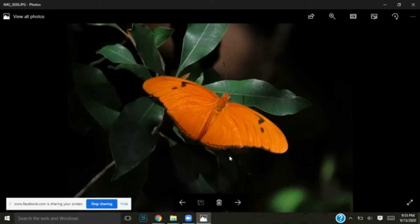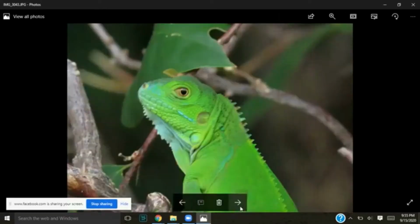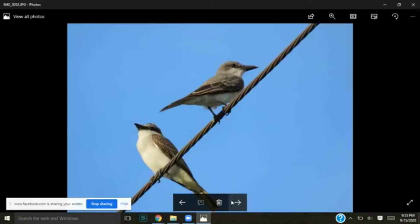Oh, a Julia butterfly, always very nice. And baby iguanas. You guys know I love the iguanas. I know not everybody has love for them, but I do. So if you enjoy them, cool pictures of these guys always. Some cactus fruit. My neighbor's queen of the night cactus. I always walk by and take pictures of it when I see stuff going on.